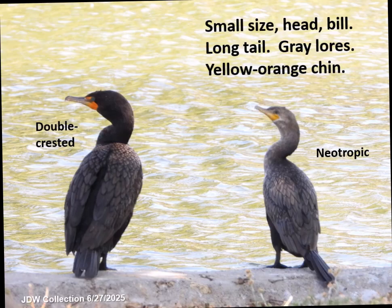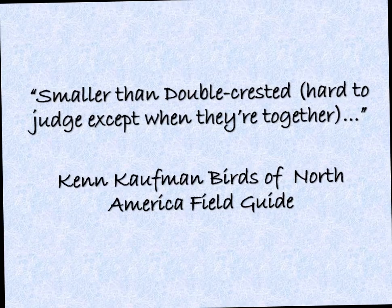Now, one of the field guides said that the double crest has an orange chin and that the Neotropic has a yellow. But I see enough orange there that I'm going to call it a yellow-orange chin. And this idea of size, Ken Kaufman indicates that it's smaller than the double-crested, but it's hard to judge except when they're together. So sometimes it is difficult to see just by size alone if you have no comparisons.